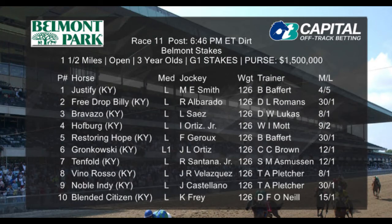Number 3 is Bravazzo, going off for D. Wayne Lucas, 8-1 on the morning line. Luis Saez is going to be aboard. One of those horses that was coming to Justify in the Preakness, only lost by a half length. I thought that was a very good second-place performance. Got a career-best 96 Beyer. And again, D. Wayne Lucas has been very high on this horse. Says he's been in very good form.